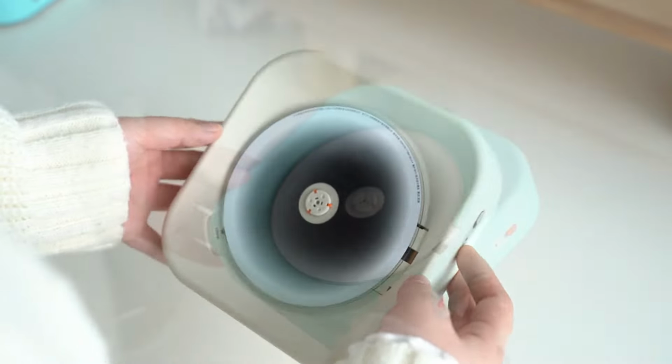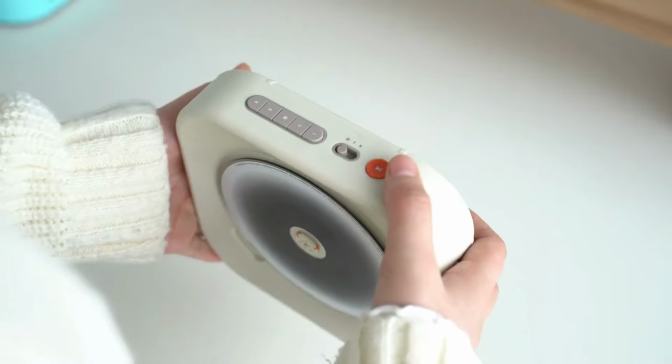And there you have it, our top 8 coolest gadgets from Amazon that are sure to elevate your tech game.